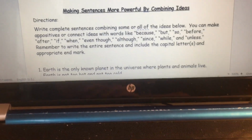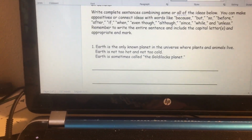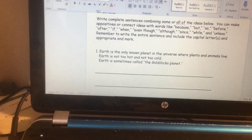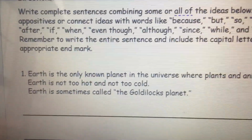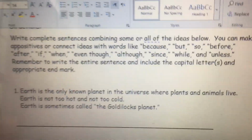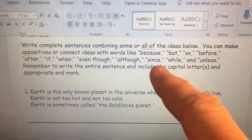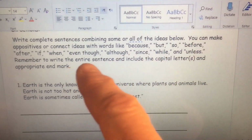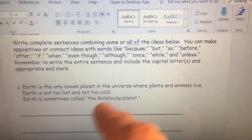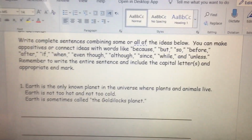So when you click on the link that's in the lesson plan today, there are three sentences that I'd like you to try to combine in some way, combine the ideas to make into one complex sentence. So let's look at them. On your directions, I wrote all of the words that we can use to combine the ideas: because, but, so, after, if, when, even though, although, since, while, and unless. And I'll also put some verbiage in there about appositives, because you can make these into appositives.